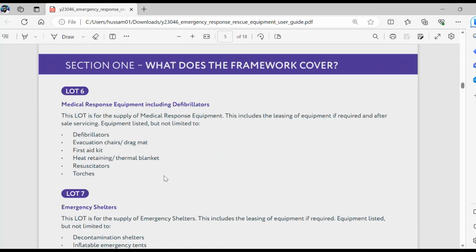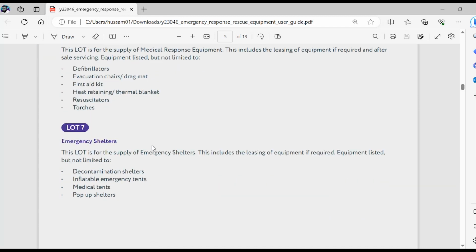Okay, medical response equipment is lot 6. And as the title suggests, that includes defibrillators, first aid kits, resuscitators, heat retaining thermal blankets. All of that's covered within that particular one. As you can see, there's so much more, which I'm not mentioning right now. And finally, lot 7, so emergency shelters. So for that sort of disaster situation, you've got access to pop-up shelters, medical tents, inflatable emergency tents, and so forth. One thing, I'll stop sharing, that's definitely worthwhile knowing is you don't have to purchase. You've got the option to lease all of this equipment as well. So if you've got that necessity, that query, give us a shout and we'll be able to support moving on forward.